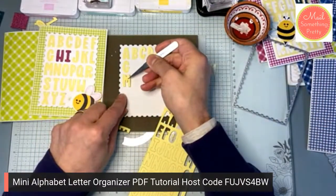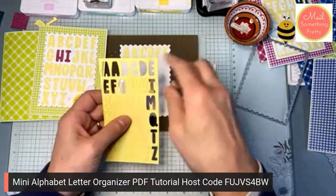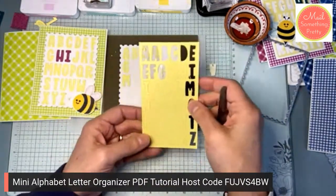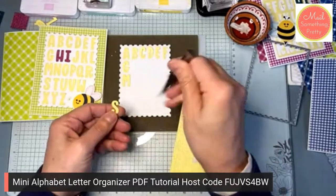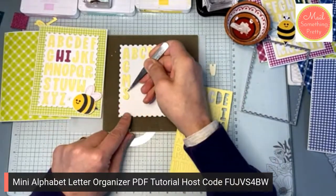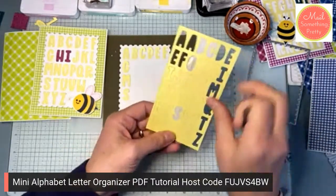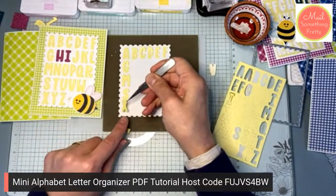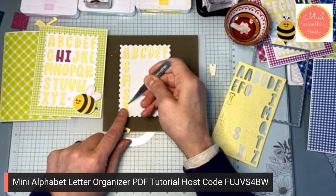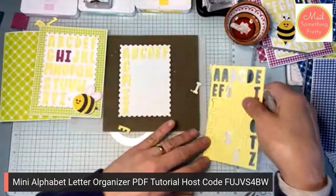And the second card will be faster because we're just going to use the silhouette of everything. Let's see, S. There are two S's, so that's nice. And X. I already have several ideas of different projects to do with these, so I'm excited to use them. All right, so now we kind of have our graph. So now we can fill in.